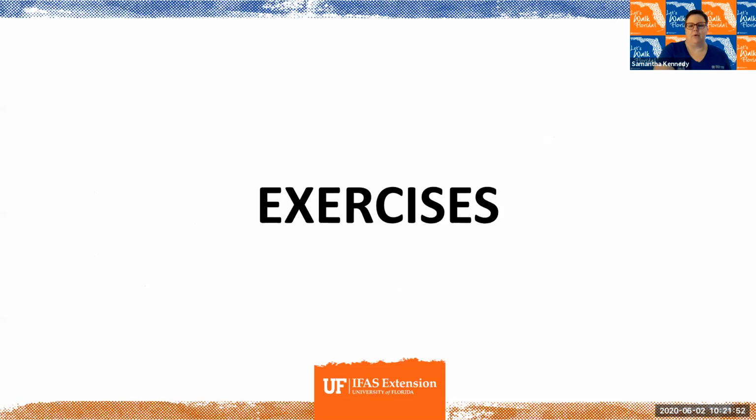Okay, so now I'm just going to briefly go over some of the exercises that are highlighted in this week's e-guide, which you will receive in the email, so be on the lookout for it. So I'm going to show you 3 exercises, one for cardio, one for strength, one for flexibility, and then the same basic exercises in a modified form in case you just want to do them differently or you're unable to get down on the floor.